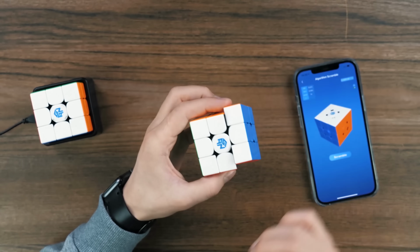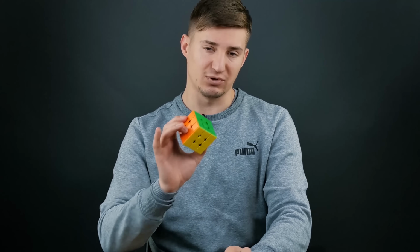Regular speedcube models that can be solved in a matter of a second. In just 3-4 seconds, a person is able to solve the world's most popular puzzle. And today I found it. I found my very first speed Rubik's Cube. Guys, I have it on my table.